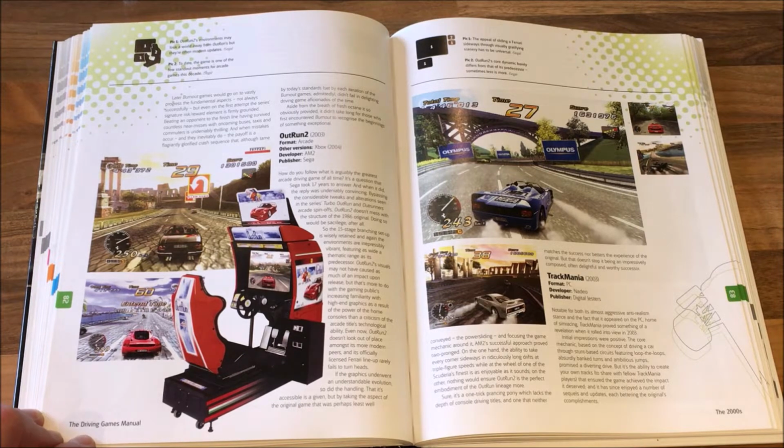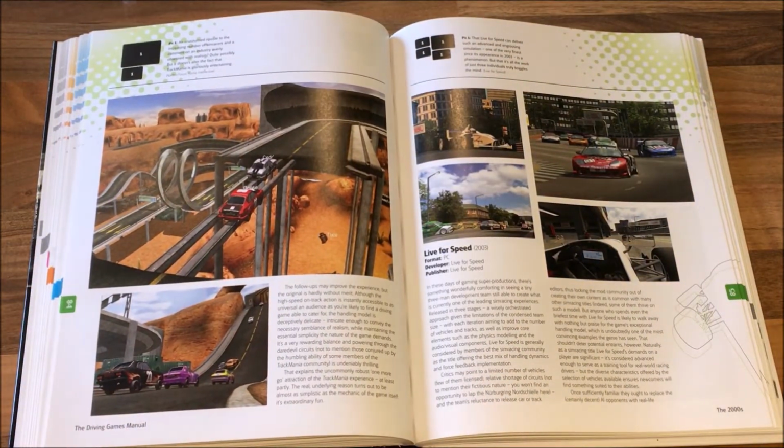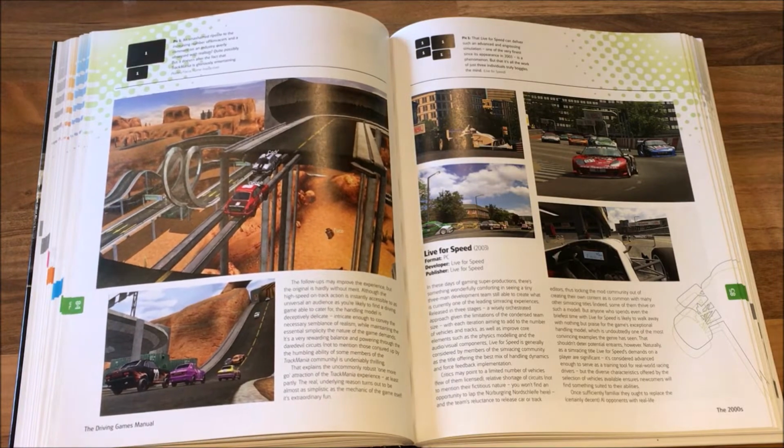And there's Outrun 2. I mean, this is basically an updated version of the original game, effectively. It's not really messing with the system. It's got a 15-stage branching setup.